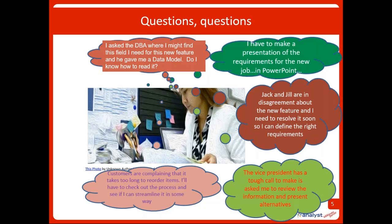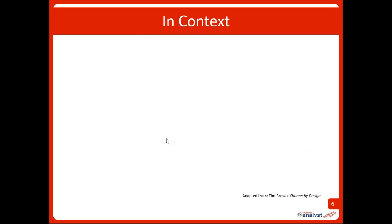Now, let's put these things in context a bit. Let me give you something from Tim Brown. Tim Brown is one of the two fellows who started IDEO, which is a primary and premier design thinking company, probably in the world. He and Kevin Kelly are graduates from Stanford University and went out and created this design thinking. And he wrote a book called Change by Design. And he says that the skills you need are as follows.